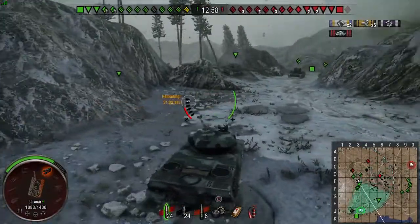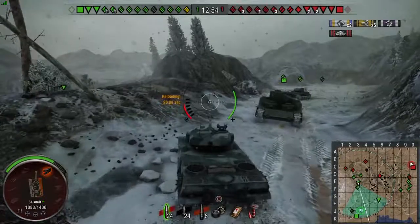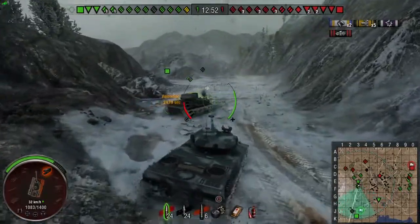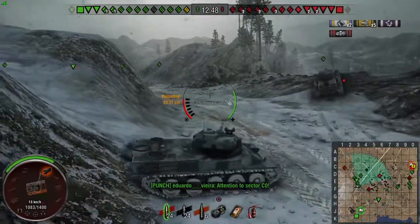While I'm on the reload, I am going to push back behind these guys that are advancing up here. I'm going to go ahead and let them get their spots, and then I'm going to turn around and pretty much assist them.